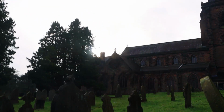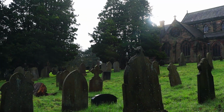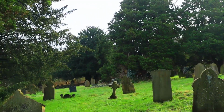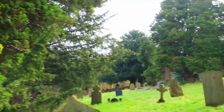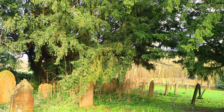The sun's just starting to rise. I'm just listening to the sound. As soon as you say that, they shut up. We can hear the birds, and there's a big main road just the other side of the hill there. Somewhere in this tree there's, sounds like a blackbird, isn't it?